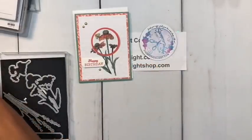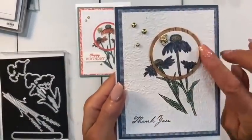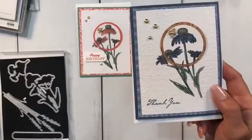Whoop, just get this out of there. So basically the same card, but now you see I used the cork, and this is where I used my layering circles.